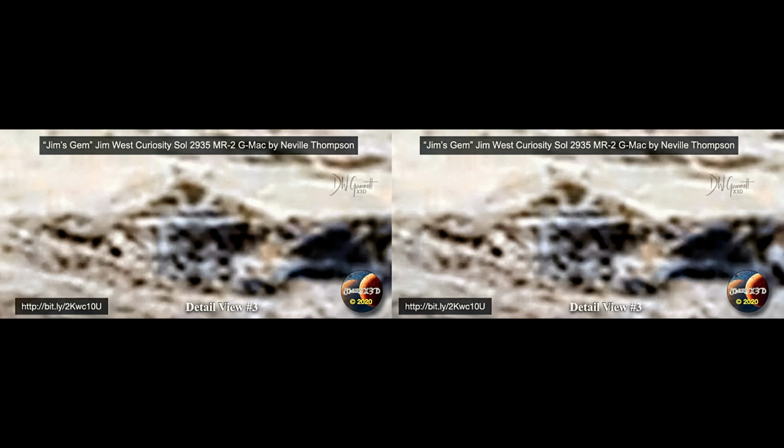My friend Jim West shared this with us about a week or two ago, and I did a lot of work on it. It's another super zoom. I mean, you go to the original image and you can't even see this. It's just literally a dot on the image, but you go in there, and if you're patient and you don't horse around too much, you can bring out some detail that is really pretty interesting.